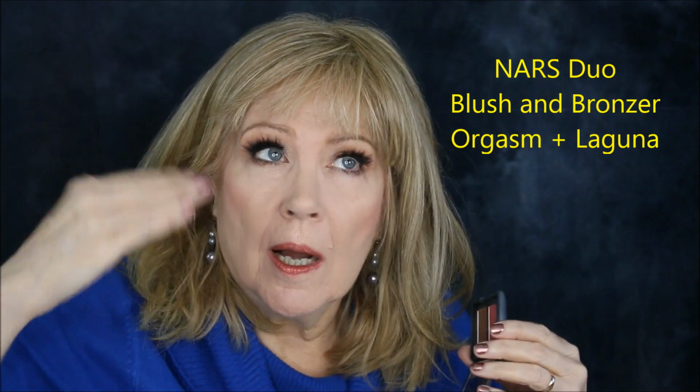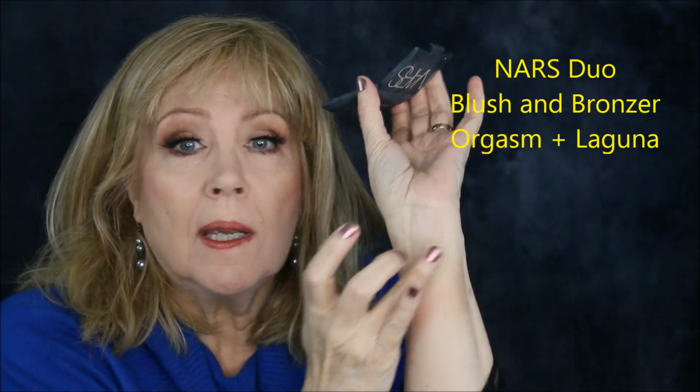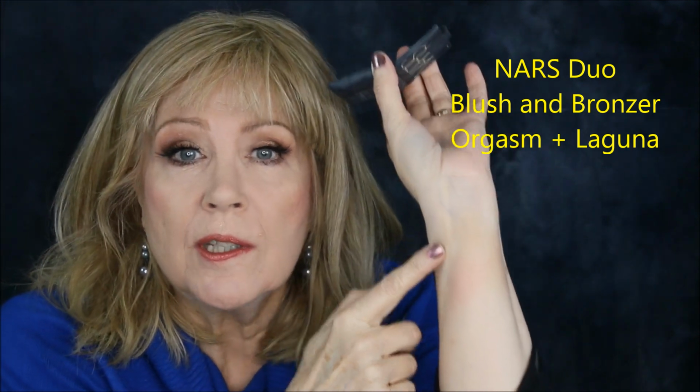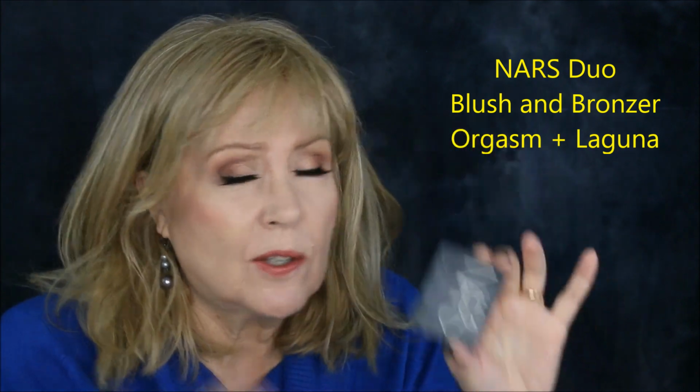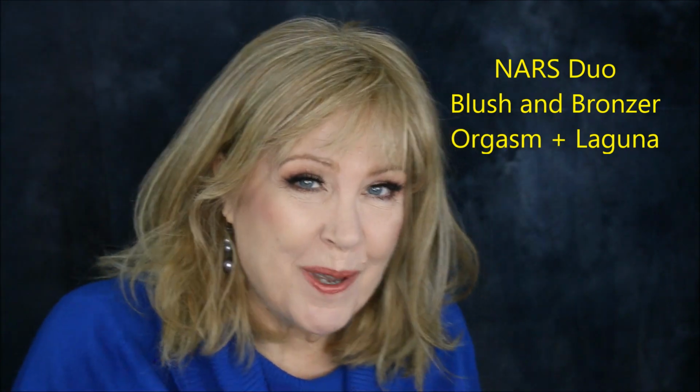There is a mirror with the compact. The bronzer is the perfect medium to light skin person bronzer shade. It's a very, very pleasant, it is more of a neutral. It's not too cool and it's not too warm. So a lot of people like Laguna as their bronzer, and this is both of them in one. I think this runs around $22 to $25. And then of course with your 20% off, you can get a little bit off on that, but I do recommend the NARS Duos. And these are found in the impulse aisle. They have little cubbies of different things, and that's where you'll find these.